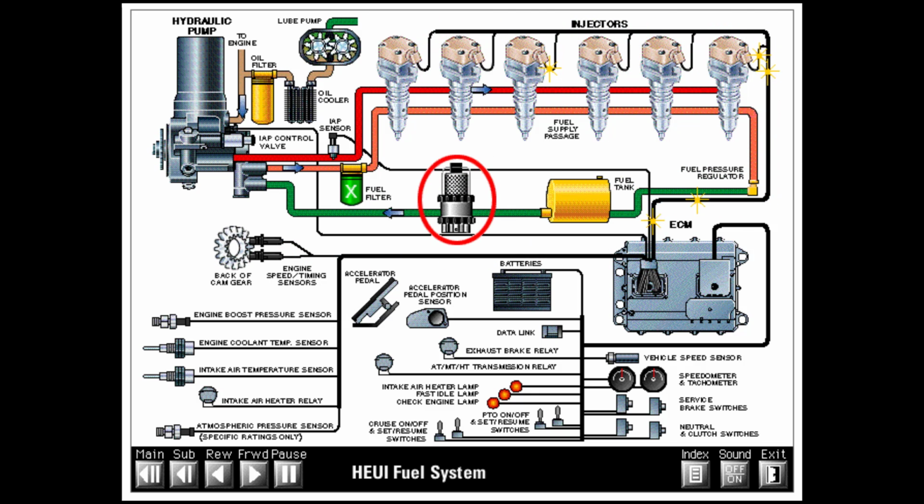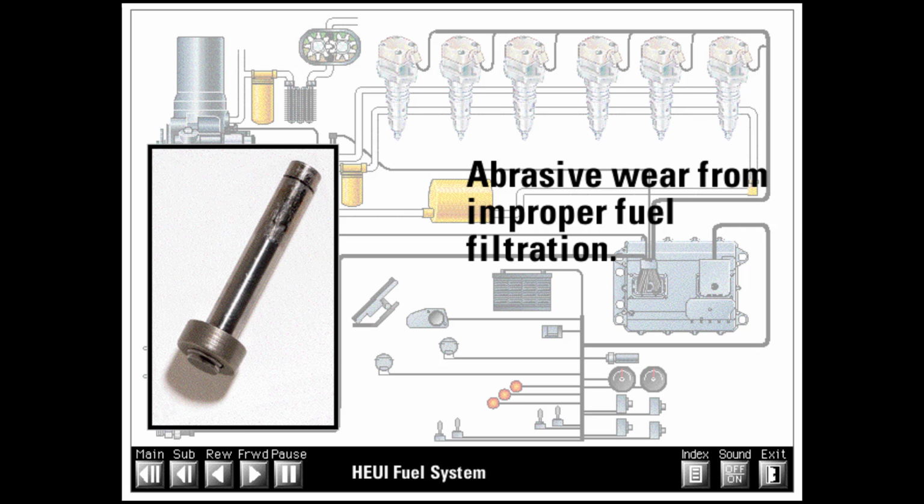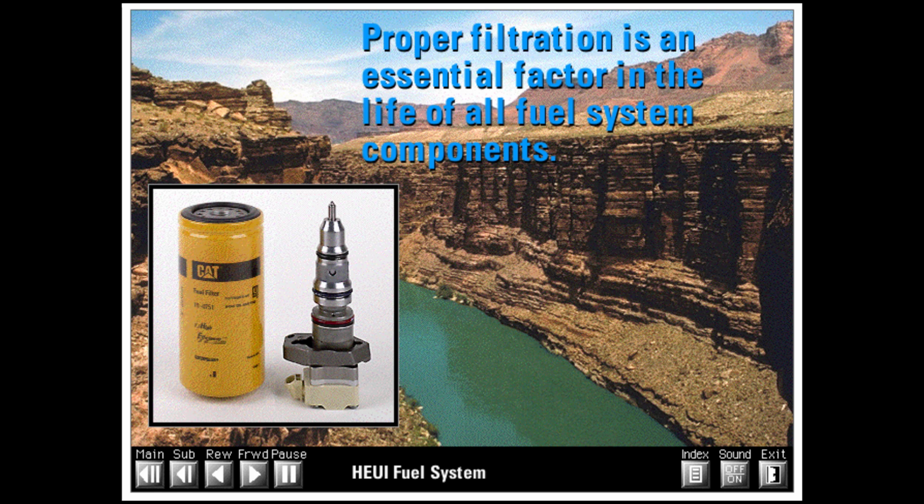The use of aftermarket filters, the use of competitive brand filters, or even bypassing the factory secondary filter does not void the engine warranty. However, the warranty on fuel system components does not cover abrasive wear from improper filtration unless a defect in material or workmanship is found in the fuel system component. Over time, abrasives in fluids can cause significant wear to even the most durable objects. Proper filtration is an essential factor in the life of all fuel system components.